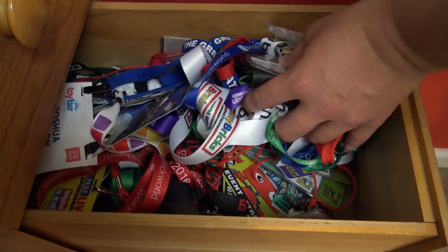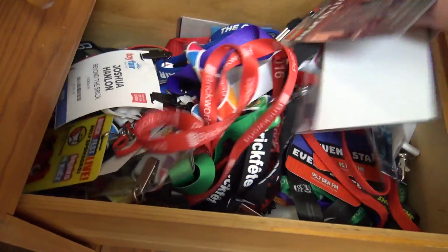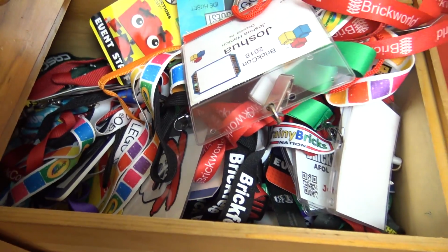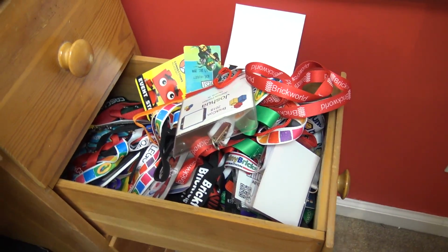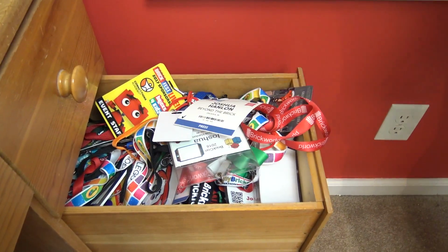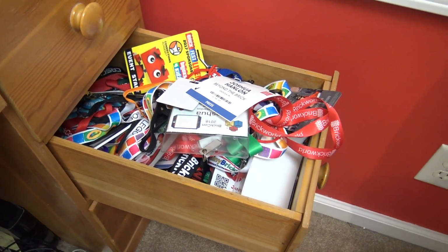This drawer represents many of the conventions and events we've gone to over the years, so this whole thing is packed with badges from Lego shows, Comic Cons, Star Wars Celebration, you name it. You can see as John rifles through there and finds all sorts of stuff. I believe we've collected every single badge from every show we've ever been to related to Beyond the Brick. We go to about 15 to 20 shows a year now, going back all the way to 2012. Yep, exactly. Brick World Chicago 2012 was our first event, and there are so many, it's hard to display them anywhere, so this is just our storage spot where we save them all as memories.